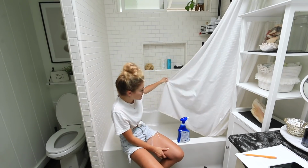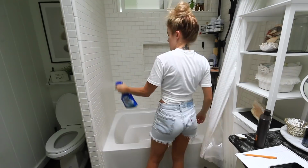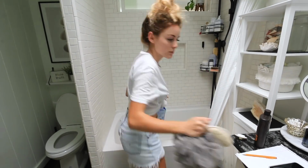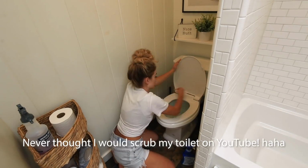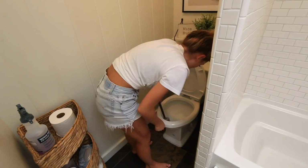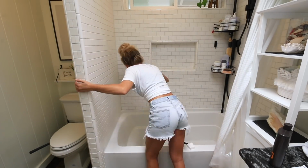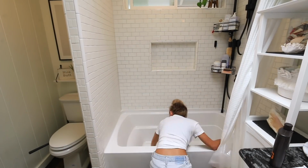Ew, gross. Looks like I need to clean the shower curtain today. I am done with the vanity, so I'm going to spray the tub and let that sit and then move over to the toilet. So let's just go ahead and spray this first, and then we'll come back to it. Alright, now we're just going to finish by scrubbing the tub, and then the bathroom will be so freaking clean and smell so good. I'm excited.